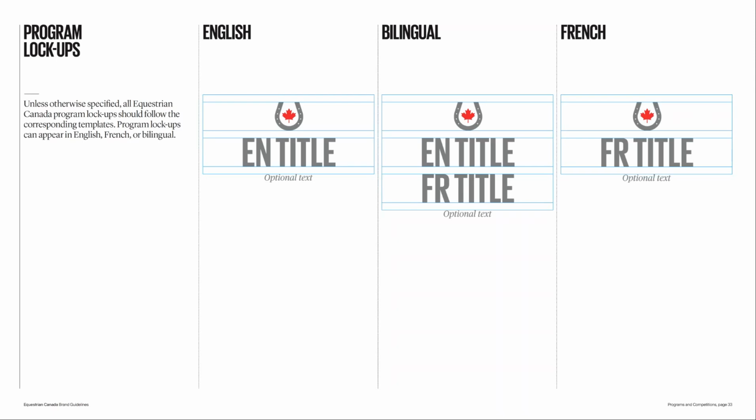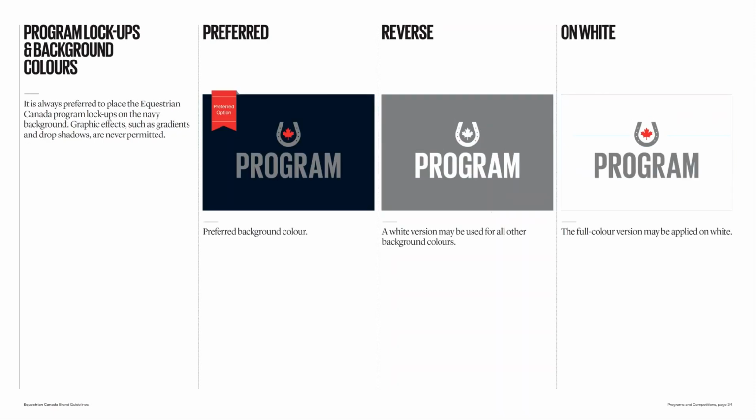We went through a whole gamut of different solutions, and the most powerful one, which is not rare, is often the most simple one. To have it work really well in English, French and bilingual, we put together this program lockup system. You can see the structure behind this system is a little different than the master emblem, which was a 2:3 emblem to text ratio. This is now a 1:1.